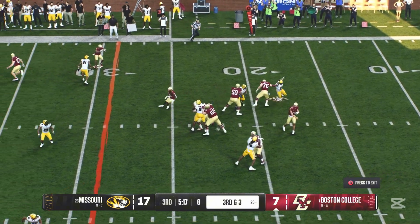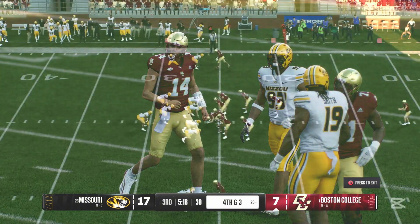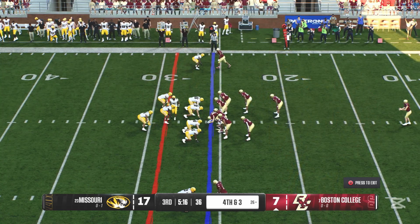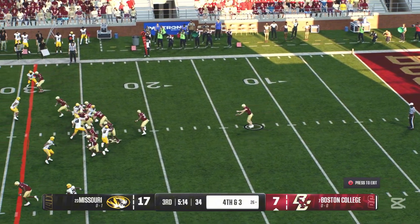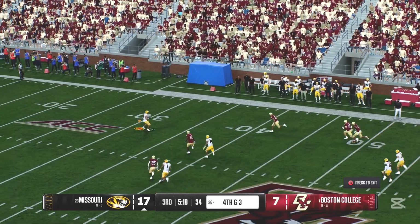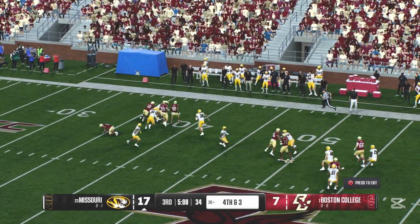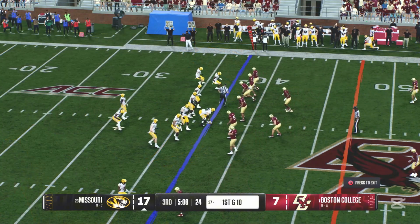Dropping back, it's James. And a missed opportunity on 3rd down as the defense knocks it free, and 4th down is coming up. Boston College lining up to punt this one away. They'll look to pin him deep. They'll put a stop to that return at about the 37-yard line.